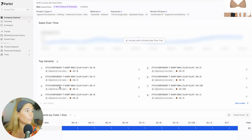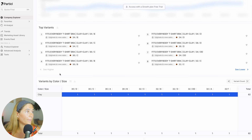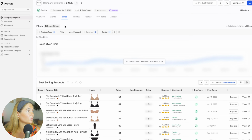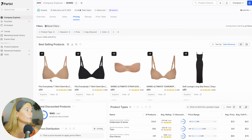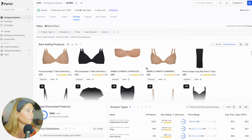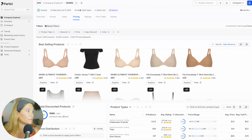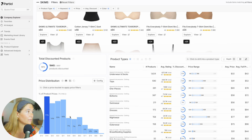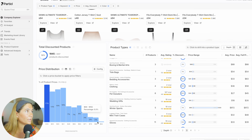So you can see the top variants. You also can see variant by color and size, price over time, and inventory over time. You can even go to pricing. So you can see the price of all of these different items. You can even see the total discounted products. You can see the product types. You can see the price distribution and the pricing over time.